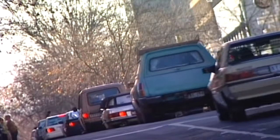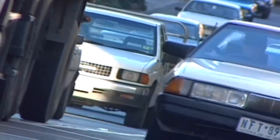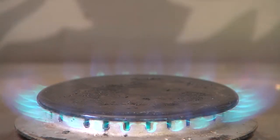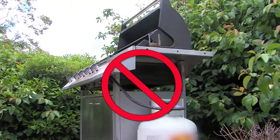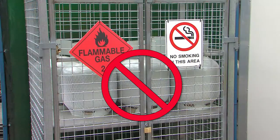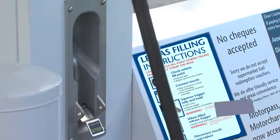Automotive LPG or Autogas is a special mix of gases for use in vehicles. It can be propane or a mix of propane and butane. This mixture makes it incompatible for use with household appliances. It also makes it unsuitable for use in 9 kilo cylinders used for camping, barbecues, patio heaters and other similar applications. It is also illegal to fill cylinders from the Autogas dispenser.